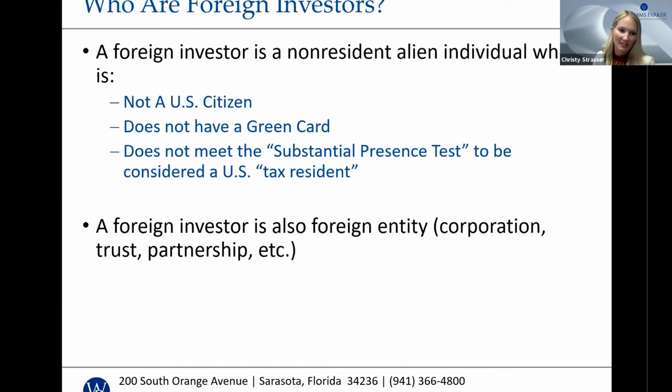So the first question, because obviously we're focusing on foreign investors here, is we need to make sure we understand who is a foreign investor for United States income tax purposes and estate and gift tax purposes. So obviously it's someone who's not a US citizen, someone who does not have a green card, and someone who does not meet what's called the substantial presence test. So that's kind of a catch-all for everyone else who doesn't fit those first two categories.